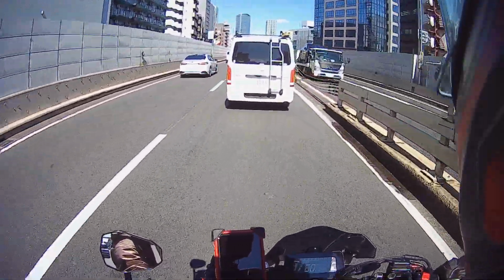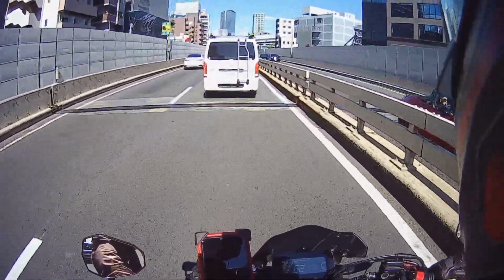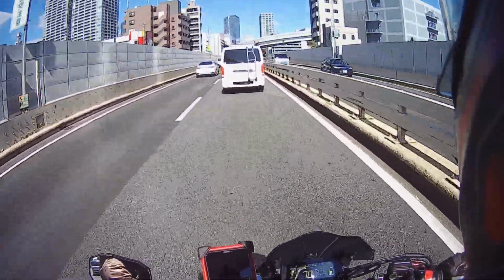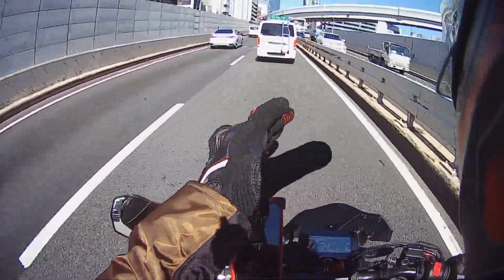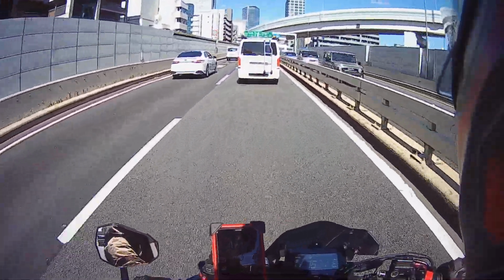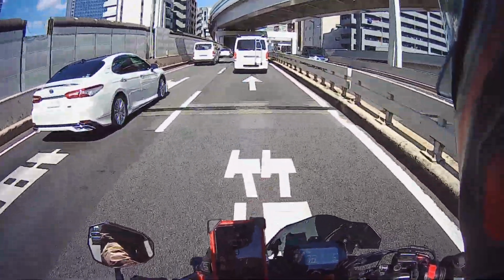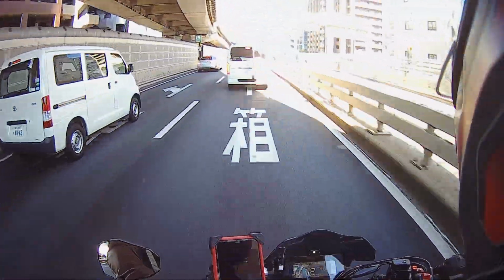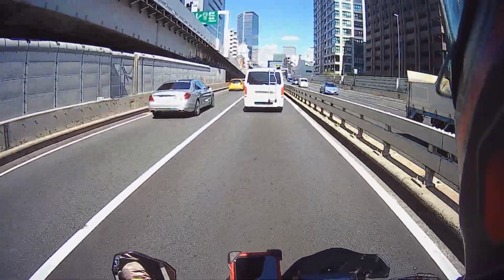So some of you may ask, how can a little 250cc bike keep up with speed on a highway? In Japan, highway systems are really narrow. As you can see, there are only 2 lanes, and if you go to other areas, there's actually only 1 lane. So you're not going fast anywhere. And for bikes like this, without much stress, you can definitely keep up with everybody else.